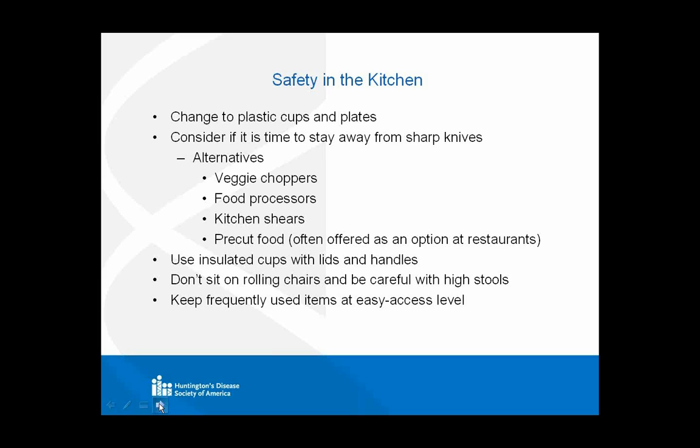Number one, change from glassware to plastic cups and plates. This is a recommendation we make for nearly all our patients with Huntington's disease. Number two, consider if it is time for your family member to stay away from sharp knives. Chorea and poor safety awareness and judgment can make this particularly concerning.